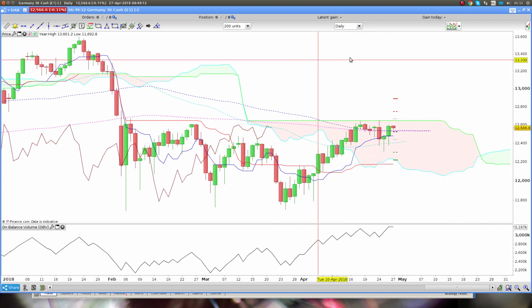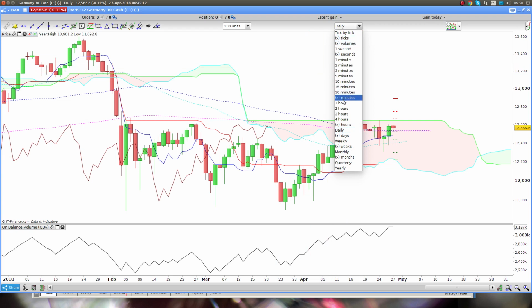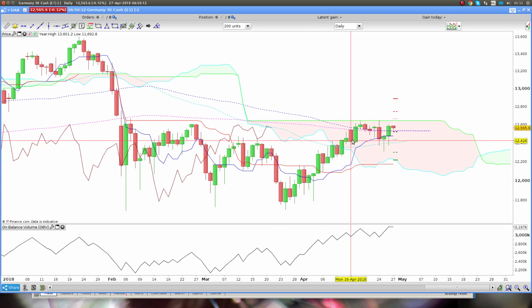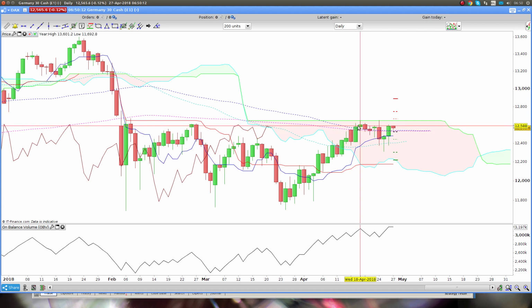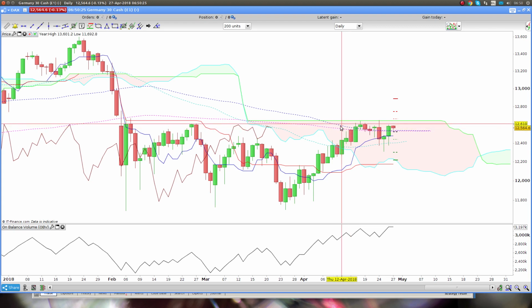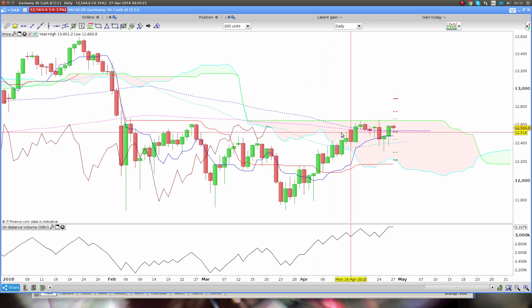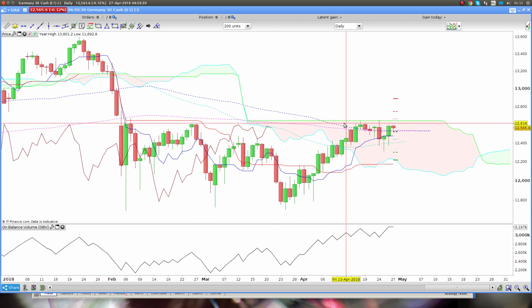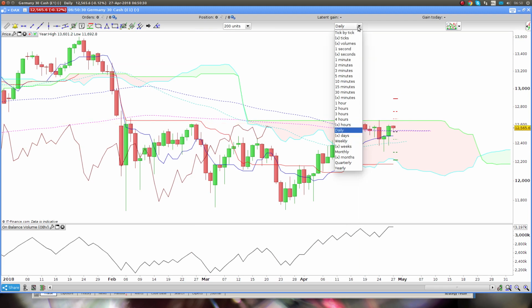cloud. Now just while I'm on levels, think of the range breakout like a game of poker, where a range breakout is a flush or a straight, which is a great hand. But a higher time frame moving average or the top of the cloud is a royal flush. So it's a better hand, and you always want to play the better hand.